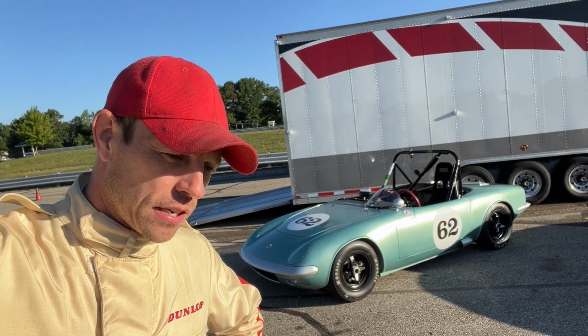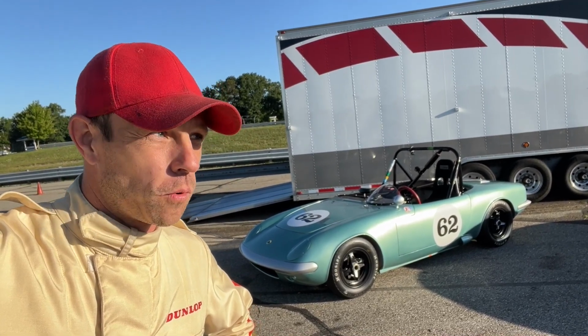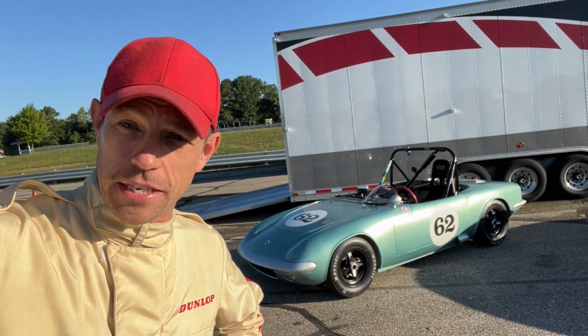Also, I have not practiced in it at all. I drove it through the paddock once. So when we go out there, we have a half a lap of warm-up, and then it's racing time.